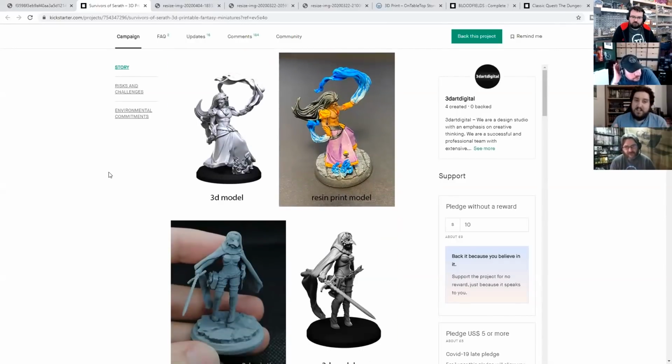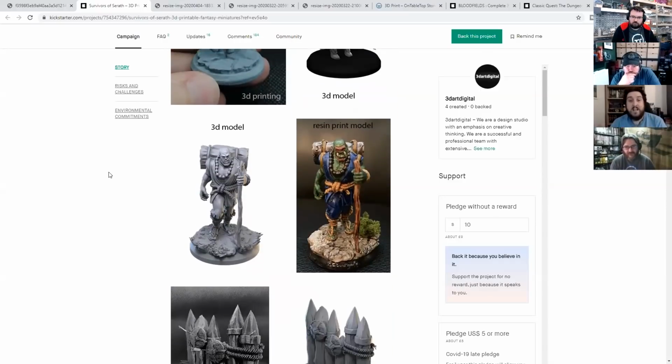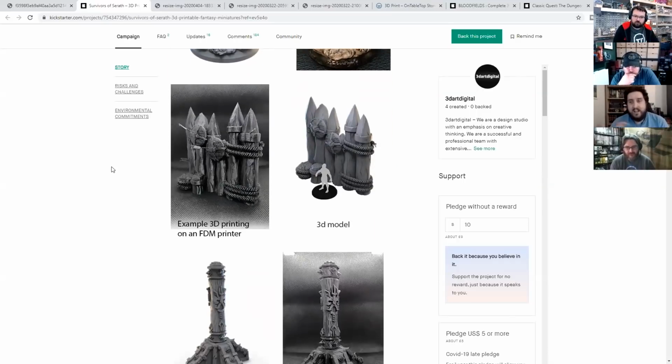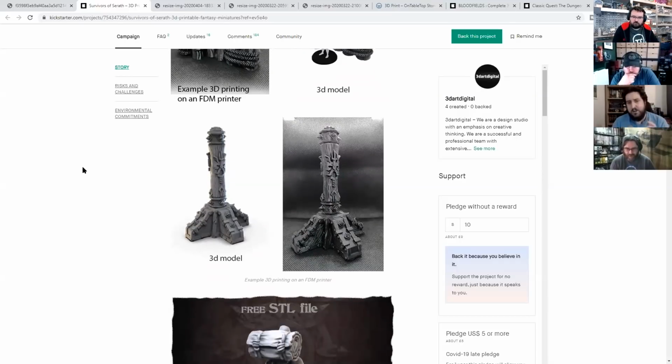As you can see here, some examples of the different characters. A lot of their stuff has been done so that it can be printed without supports as well. That was one of the stretch goals they've been looking at for this campaign. So have a look at the files and see how things have been tweaked and changed throughout their updates and comments, because they have been talking about the best way to print a lot of this stuff.